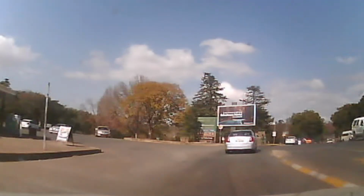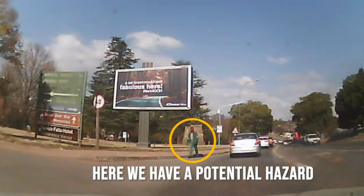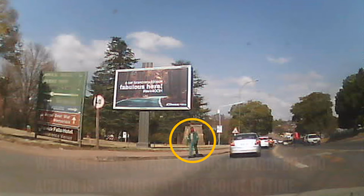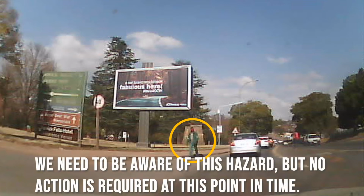Let's look at a short video clip to show a potential hazard. Here you can see, as we're driving, we've got a pedestrian on the side of the road. That's a potential hazard. They might step into our path or try to run across the road. We need to be aware of this hazard, but we don't need to take any action at this time.